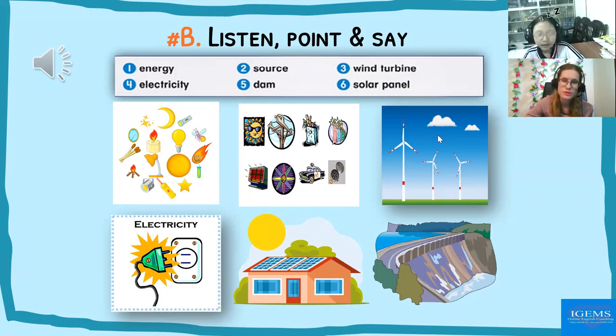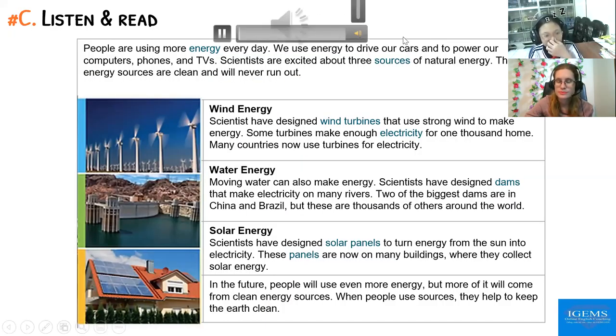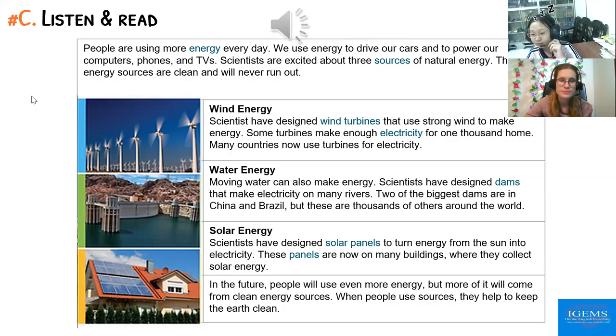Page 78. All right, listen and read. So let's listen and then we can read. Page 78. Okay. C. Listen and read. Clean energy. People are using more energy every day. We use energy to drive our cars and to power our computers, phones, and TVs. Scientists are excited about three sources of natural energy. These energy sources are clean and will never run out.